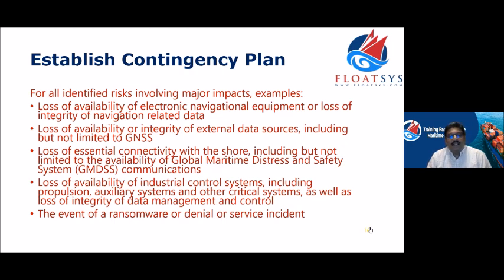Some of the examples of what requires a contingency plan are loss of availability of electronic navigational equipment, or loss of integrity of navigation related data. Probably you should have paper charts and other equipment so that you can still navigate. Loss of availability or integrity of external data sources, like for example the global navigation satellite system, GPS, loss of essential connectivity with the shore, including but not limited to availability of GMDSS communications, loss of availability of other control systems, including propulsion, auxiliary systems, and stuff like that.